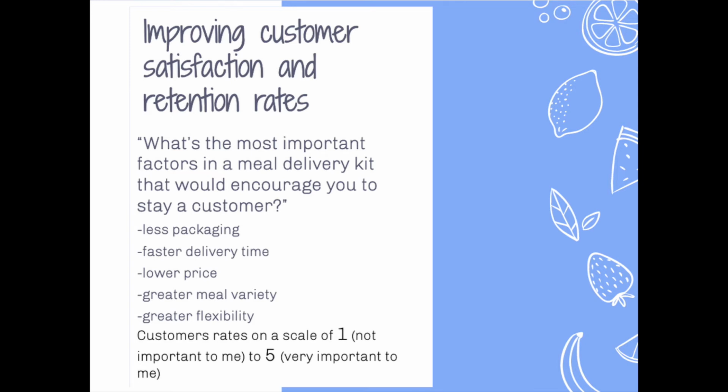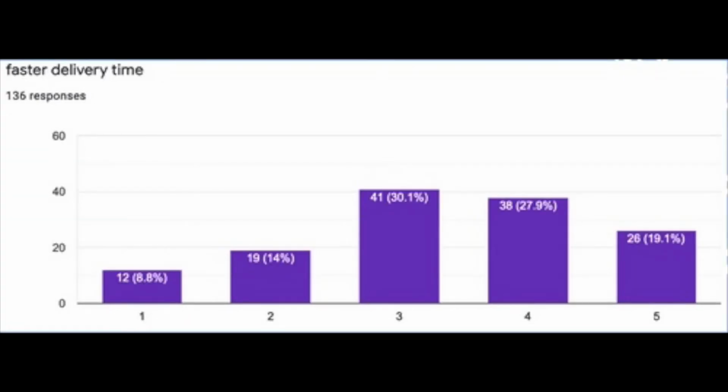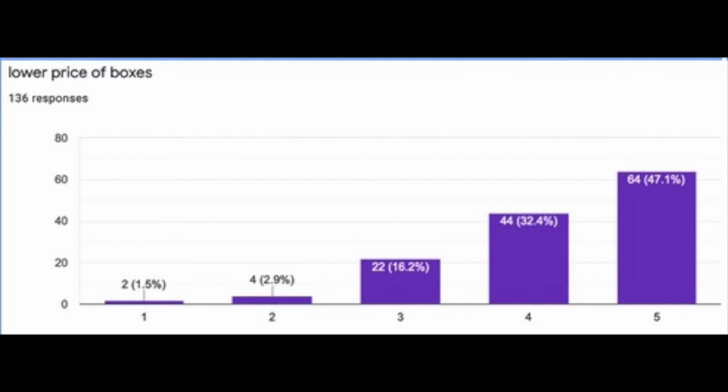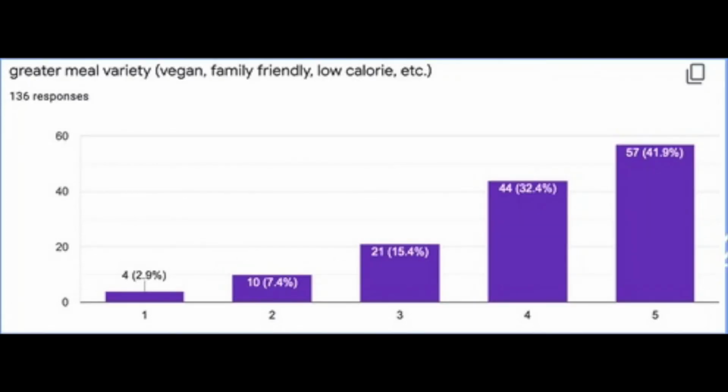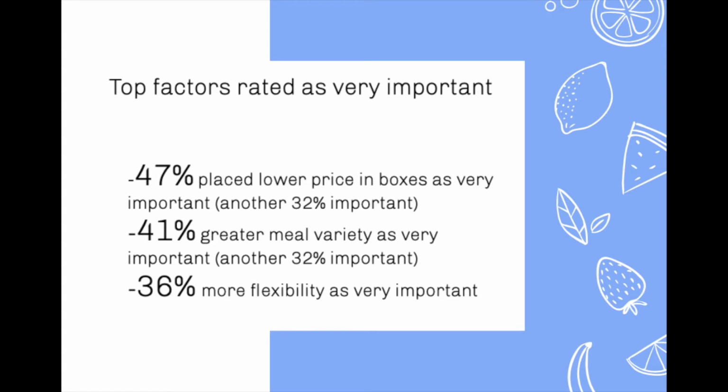The scale we used for the survey was rated on 1 to 5, 5 being very important to the customer and 1 being not important to the customer. The specific factors we looked at were less packaging of products, faster delivery time, lowering the price of boxes, greater meal variety, and more flexibility of meal planning. The highest categories, again, were the cost of boxes, with 47% of customers saying it was very important and another 32% rating it as important. Meal variety, with a 41% customer vote of very important, and flexibility was also rated fairly high with a 36% rating.